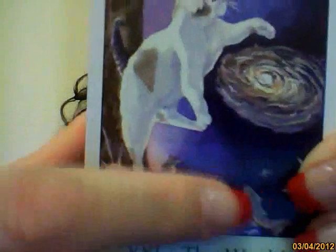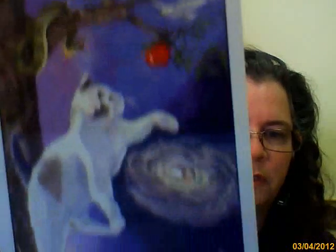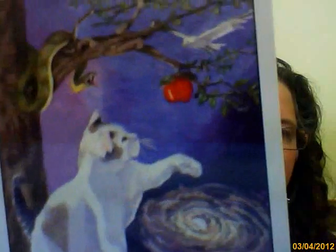Here our kitty is, and we've got the 4 elements. We've got the fish, we've got the mouse, up here we've got the bird, the snake. All of these things represent the 4 corners, right? And there's still a hint of the Fool here in the World, because this cat is also reaching for something. Here the cat is reaching for a full apple, and the universe is there, symbolizing the world. You've got the moon and the stars. This is just a wonderful, wonderful world.